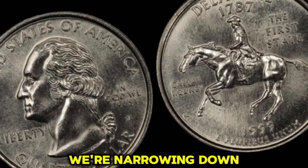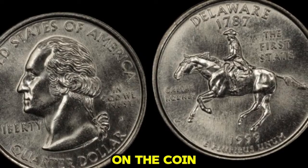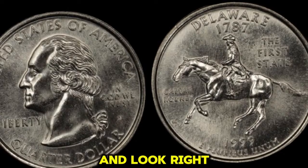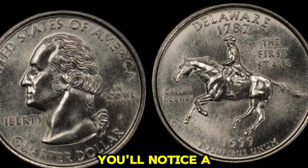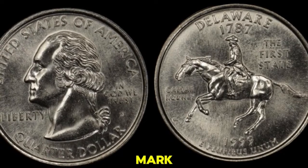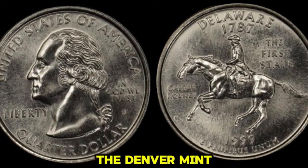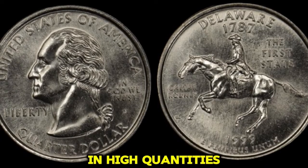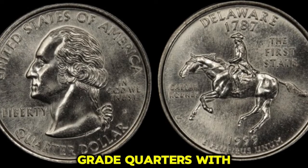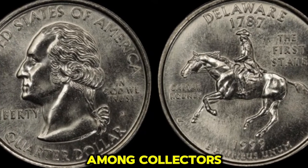But today, we're narrowing down to quarters minted in Denver, identified by the D mint mark on the coin. Let's talk about that little D mark. If you flip your quarter over and look right above the R in quarter dollar, you'll notice a small letter. This tells you where the coin was minted. A D mint mark signifies that the quarter was produced at the Denver Mint. Most years, the Denver Mint produced Washington quarters in high quantities. However, a few select dates and certain high-grade quarters with that D mark can hold significant value due to their rarity or demand among collectors.